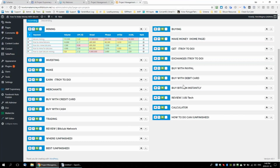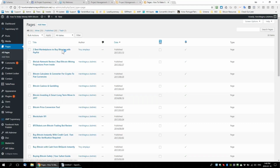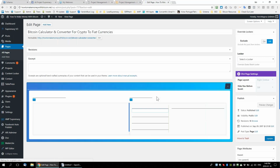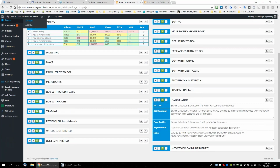One of the features we built in is the ability to change your URLs fast. So I'm going to load a second page here. I'm going to go to my pages and look for that calculator page. I'll show you what we did, why we did it, and the little bit of an issue that we're running into, but how it's going to be fixed. Here you can see the permalink or the URL is Bitcoin calculator converter. And over here, you can see it's also Bitcoin calculator converter.